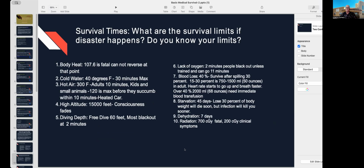Survival times, just a little information for you here. Body heat, if you're up to 107.6, that's definitely fatal. Cold water, 40 degrees Fahrenheit for 30 minutes max. In most people, that's going to result in death. All these are like averages. Of course, there are people who can go beyond this in some cases, who have trained their bodies to do so. But with hot air, it's about 300 degrees Fahrenheit in adults. You have 10 minutes to live. Kids and small animals, even 120 degrees is max before they succumb within 10 minutes in a heated car.